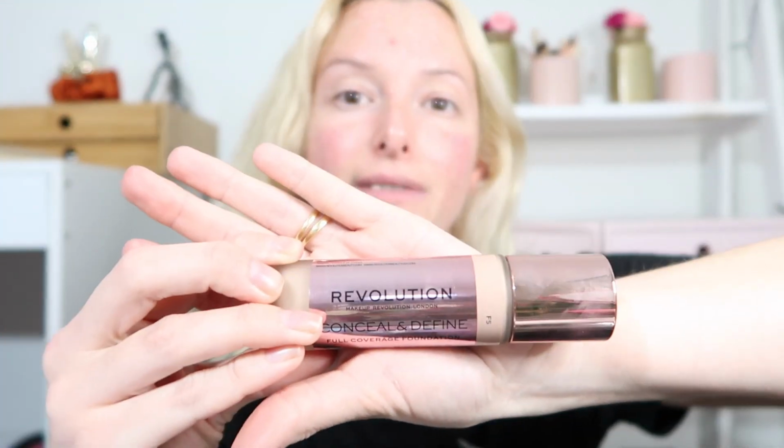So I'm gonna get it started. We are gonna head in and do some priming. I'm just gonna moisturize myself with the Ofra Oil Free Moisturizer. First product off the rank, we're gonna head in with the Makeup Revolution Conceal and Define Foundation.